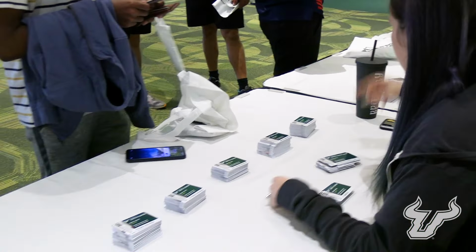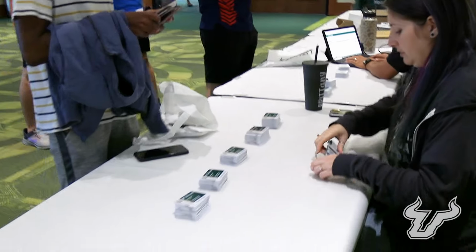If you have requested your ID card through My Bulls Path, but have not picked it up yet, it is possible that we have it in the ballroom with our colleagues from the ID card office.